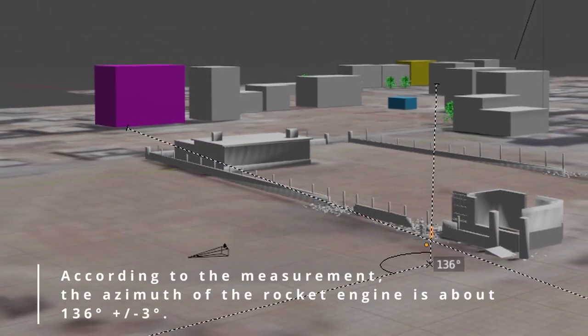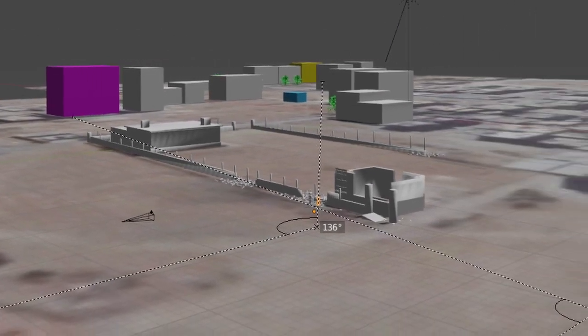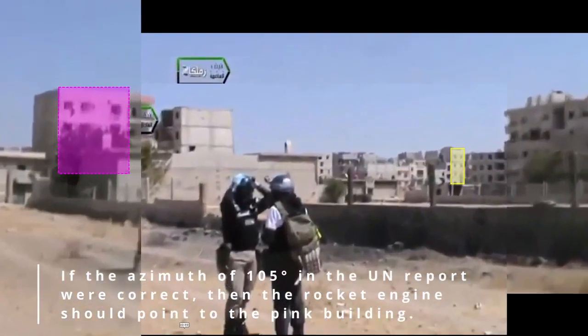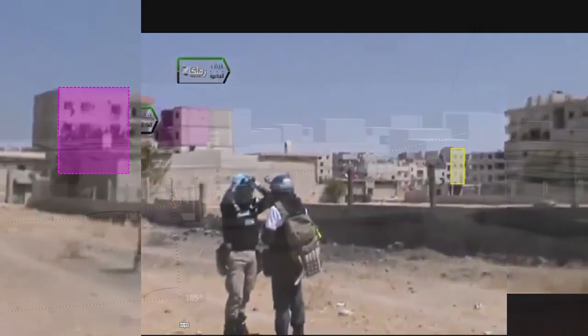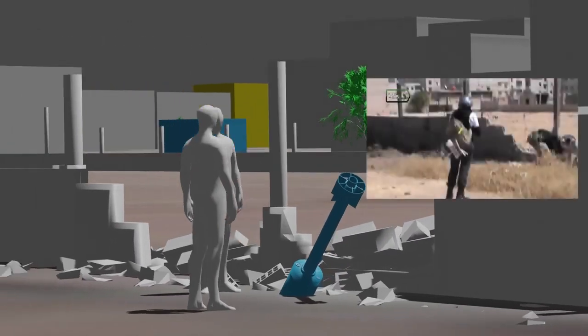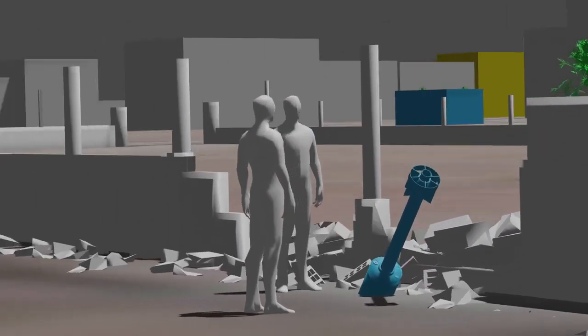This is a huge difference of 30 degrees compared to the UN report, which can hardly be explained by a common measurement error. However, if the azimuth in the UN report were correct, the rocket engine would have to point to the pink house. So, let's do the counter test with the rocket engine at an angle of 105 degrees. In fact, the difference is so great that confusion is impossible.